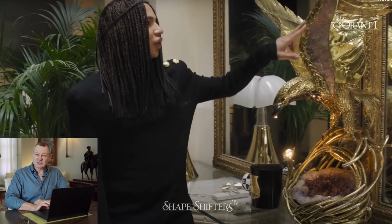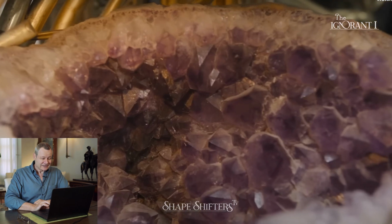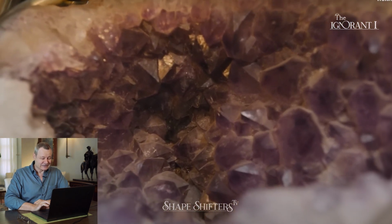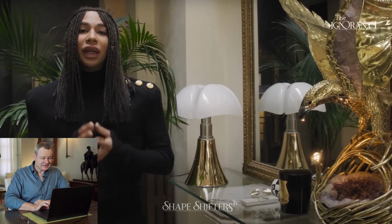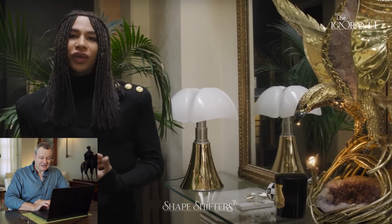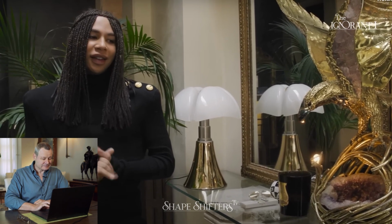Someone gets drunk, you can see the amethyst stone in the wings. Oh wow, look at that. It's really important because when you get in a house, I want to have a beautiful spirit and energy. And amethyst as a stone brings that really peaceful and serenity energy in the house. And when I want people to come in the house, I want them to feel really peaceful and calm.